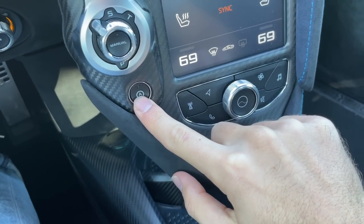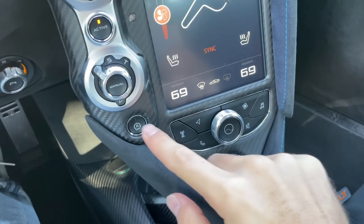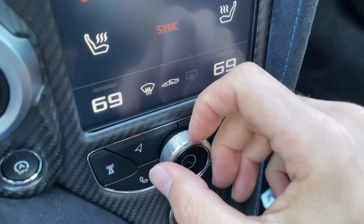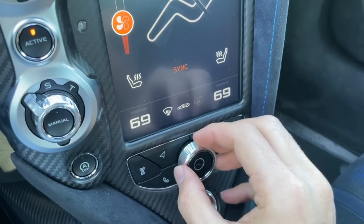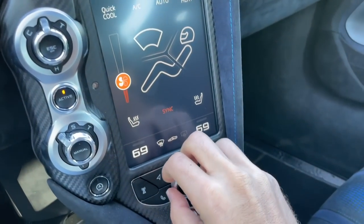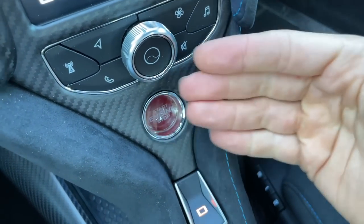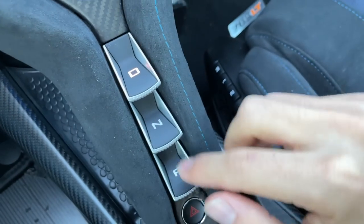Start, stop button. Why is there start, stop on this vehicle? I don't know. It doesn't necessarily make sense to me, but you can turn it off at the press of a button. This is your control for the display. And I like that they've got a textured finish for this metallic outer piece. Feels nice in the hand. Sound system's okay, to be honest. It's not great. It's a very faint red start-stop button that gets a lot of glare on it.